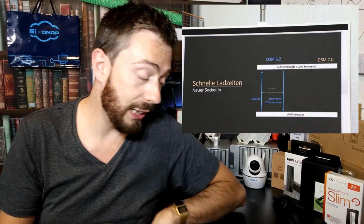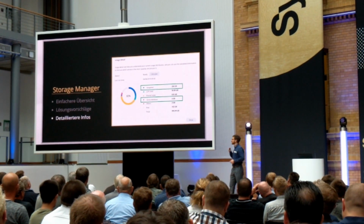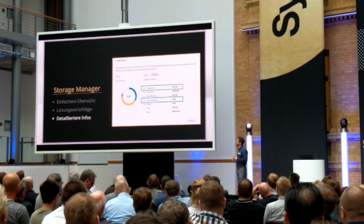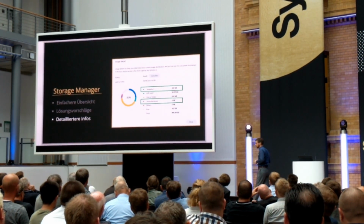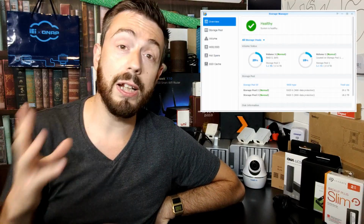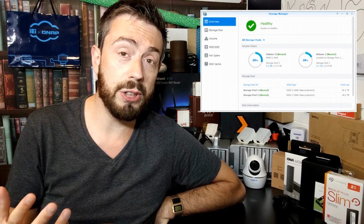It was absolutely fantastic in that way. Now, some of the other configuration options are Storage Manager. The Storage Manager has been improved too. Now, I'm sure Synology will hate me to say this, but the Storage Manager that was there before was too dumb. There was not enough information, and when they did give you information, it did not feel intuitive, and it completely messed up with the flow and feeling of Storage Manager.